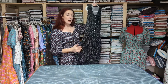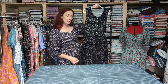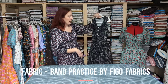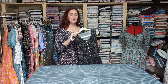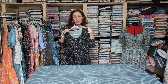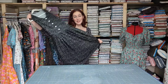So this, you can't always tell from a distance, but I'll do a close-up. It's all musical notes, and this is a Figo Fabrics. I've got a few from this collection actually, and I wore it again recently to a Punk Rock Factory gig in Rock City in Nottingham, and it was just a nice gig one. It was a bit colder, so I wore just a black t-shirt underneath. Yeah. So this is my second Hinterland dress.